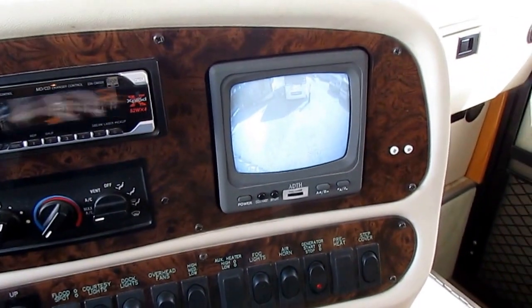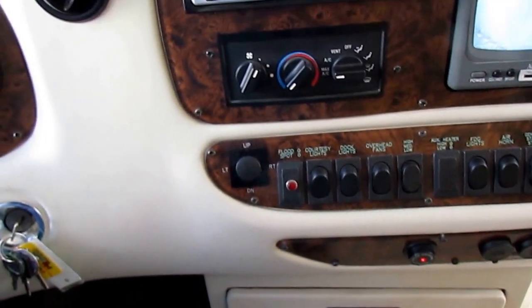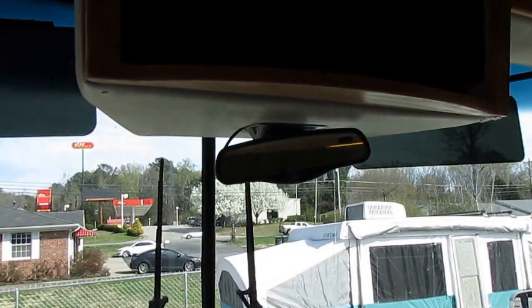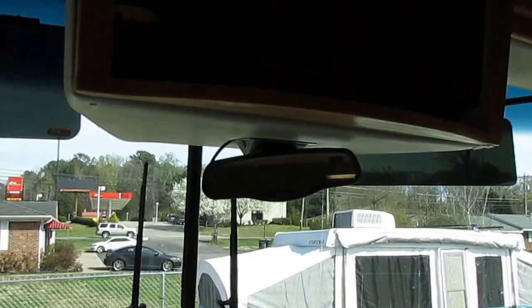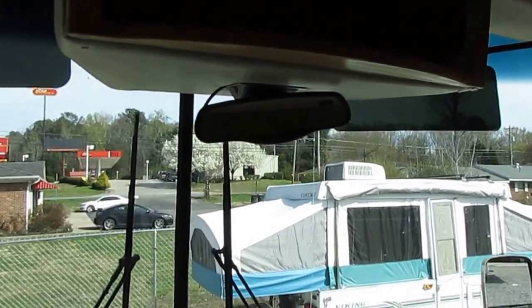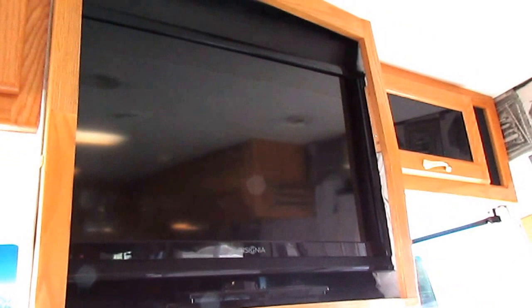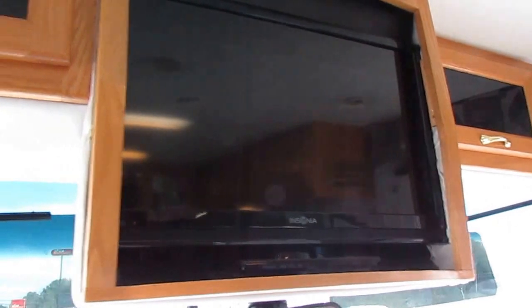So that's just something neat I wanted to point out. Of course, the backup camera system works great. It's got a CD stereo. Like I said, the dash air works great. That's something you'll probably never use, but it does have it. Got a compass and thermometer in the mirror, which they just stick on there. The TVs have been updated to HD TVs, and they did it without tearing up the cabinets. A lot of people who update these TVs try to put a much bigger TV than it was originally designed for, and they just look horrible. But when they updated these TVs, they did a great job.